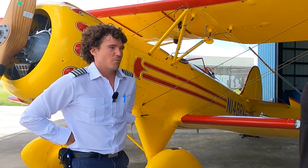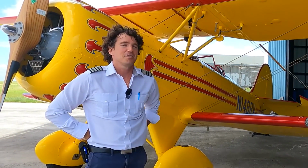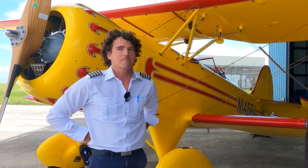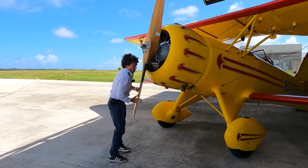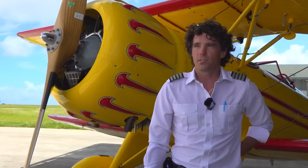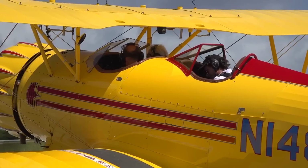This is WACO 148 Romeo Victor, or we also call it Ralphie. Nick Kelly has a cool job and very cool hair. He drives this biplane for a living. His work-life balance going just fine. It's a joy to fly. Not many people get to fly this type of aircraft.